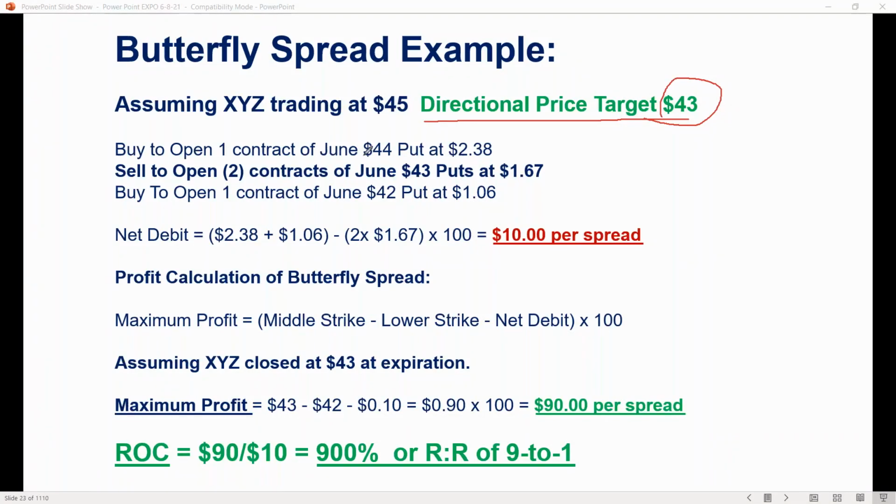So in this example, you would be long, we're looking for a target of 43. So you're long the June 44 put, and that costs you $2.38, or that'd be $238 for one option contract. Then we would sell the 43 put against it, bring in $1.67, and then sell another 43, bring in another $1.67, and then buy below that the 42 put. So we have capped risk. So what we've just done is we've just constructed a narrow wing balanced butterfly.